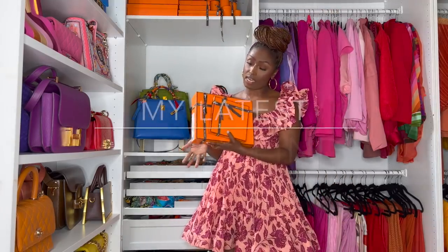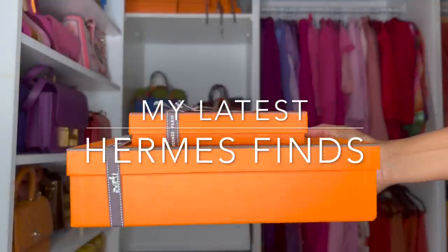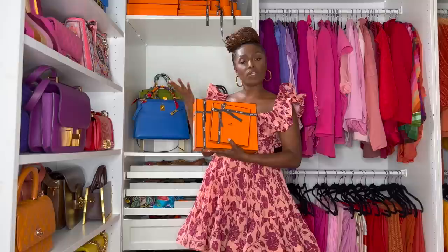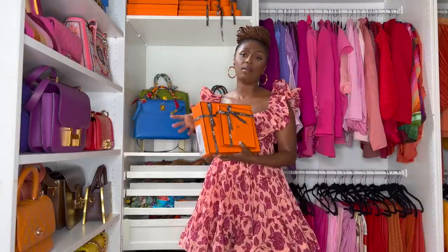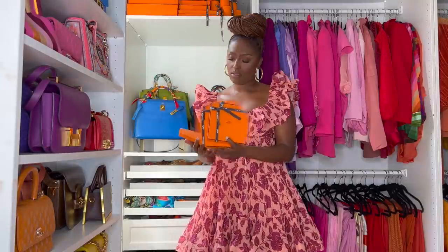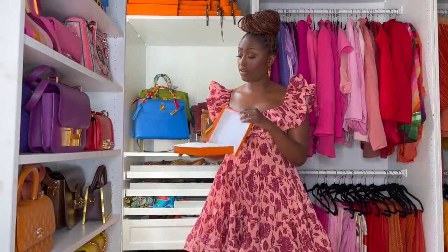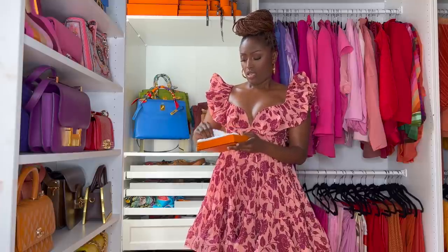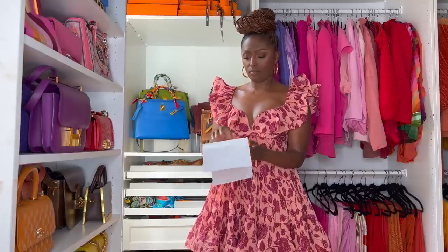So next up are the two things I've recently purchased. I have actually not opened these yet, so we're going to open these together. I picked these up when I was in London. So we have another Kelly belt.